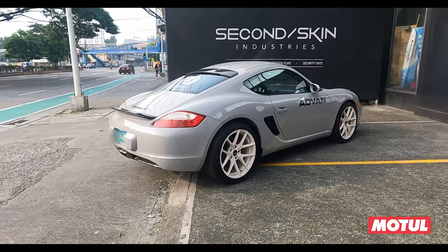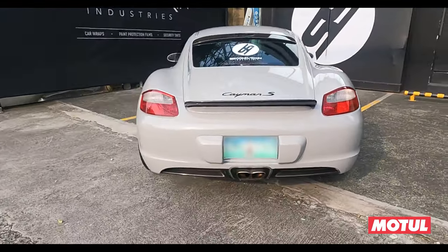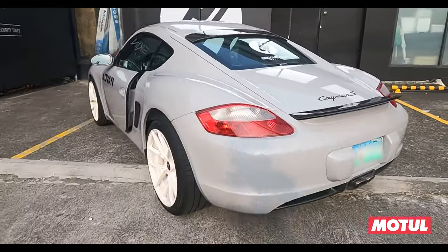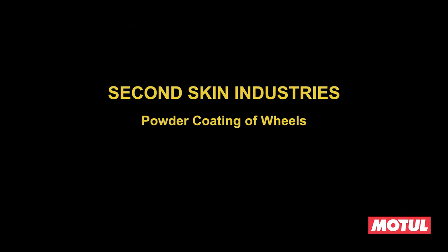So, ni-repair din nila Second Skin yun. Yung chip na yun, they were able to build it up again. Tapos, binanata nila ng powder coat. The color that we went for here is a bit of the off-white cream and bumagay siya. And again, typical Second Skin fashion, the work was impeccable. Cost naman ng gulong natin is 25,000 pesos kasama ng repairs.